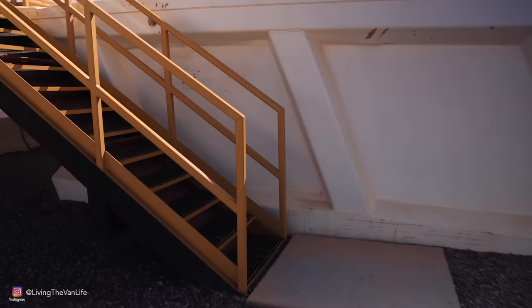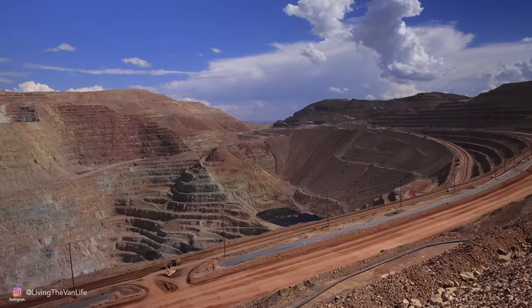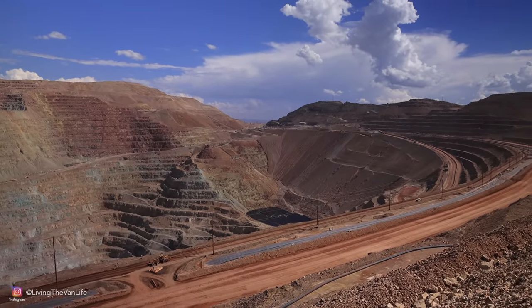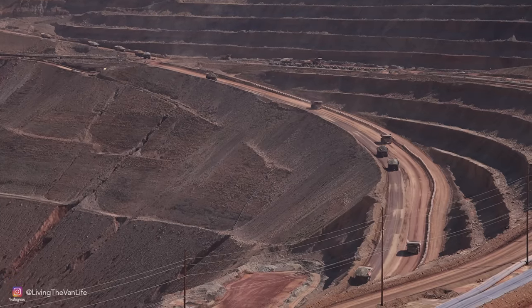Crap, this is insanity. What humans are capable of, literally moving mountains. Let's go see if we can get a better view. This is freaking cool. Welcome to the mighty Morenci Mines. This is the largest copper mine in North America.